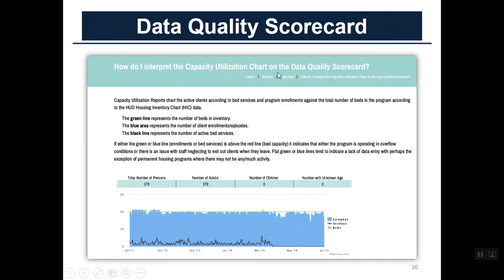So the data quality scorecard, again, how do I kind of interpret this? What do I look at? So this information is coming directly from the information that you put into your system. This information about bed inventory and the type of program is all from those program descriptor elements that you updated and entered earlier on in this training.